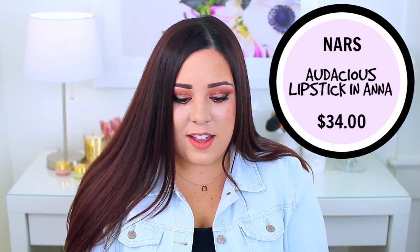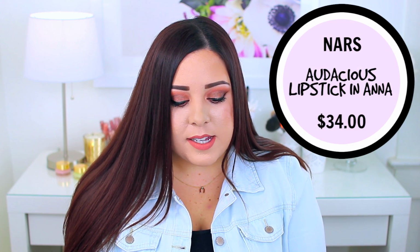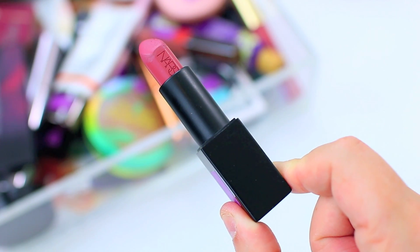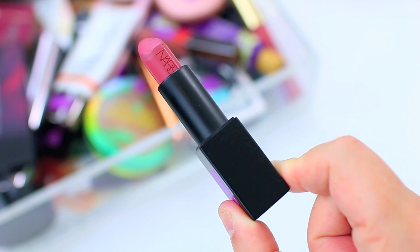And the last product is the NARS Audacious lipstick in the shade Anna. This one is one of my favorite lipsticks of all time. I do have quite a bit left of this one. It's such a pretty color. I usually reach for it in the fall, so I think I'll try to break it out again once fall and winter roll around and see if I can finish it up then.